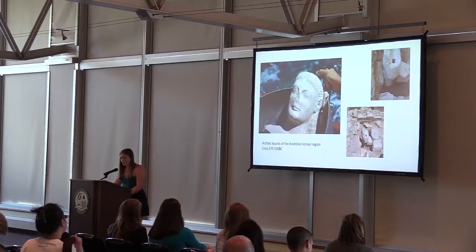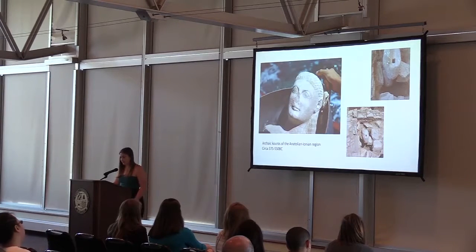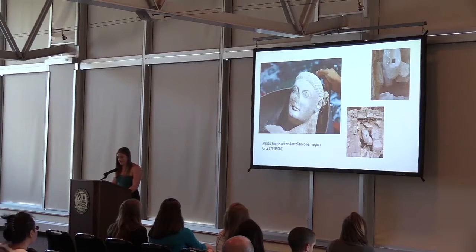Multiple kouroi, a type of archaic statue, were also found at the site, and although they are mainly votive offerings, their uses vary, such as this kouros, which was used as a kind of doorstop.